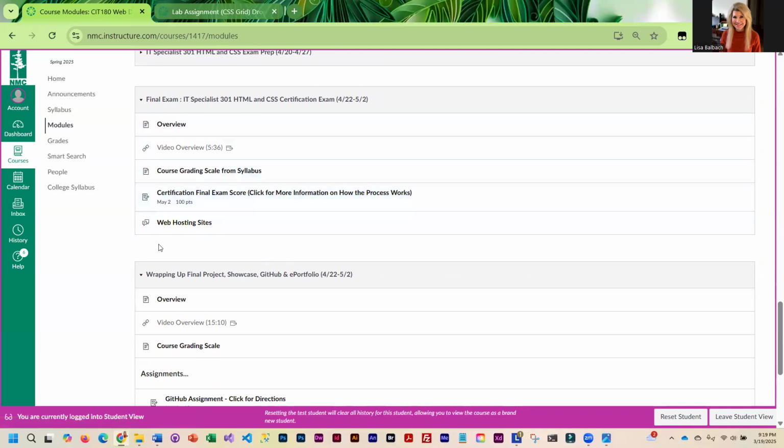And the only other thing I have in here is about web hosting sites, because my site has a limited size, and I can keep students on the site for a couple years, which should be enough time for you guys to get through the classes where you're going to need it. But eventually I do have to remove students because I don't have enough space for this. I've been doing this 10 years at NMC. I don't have enough space for that many students.